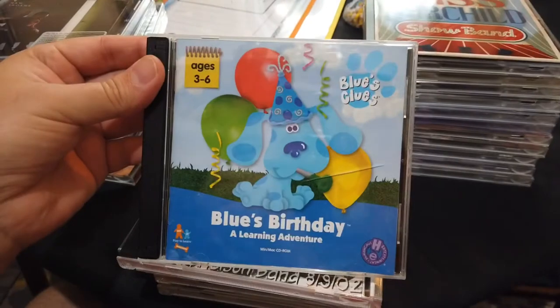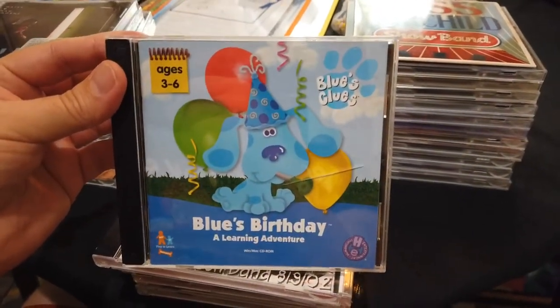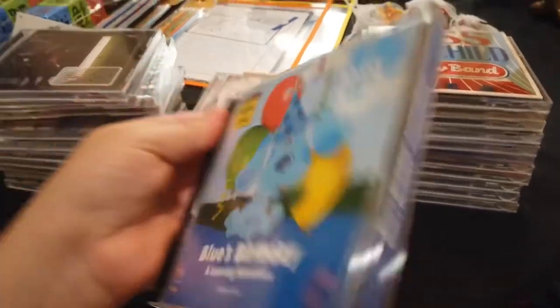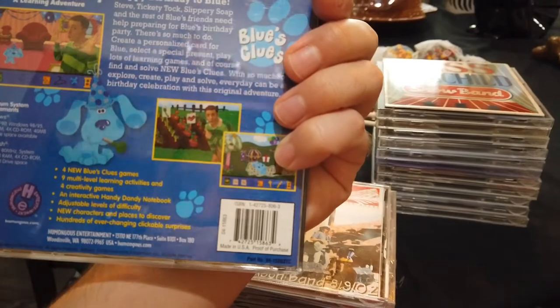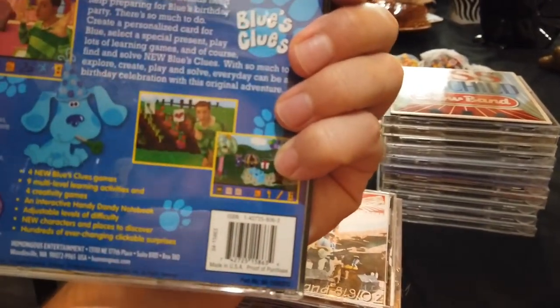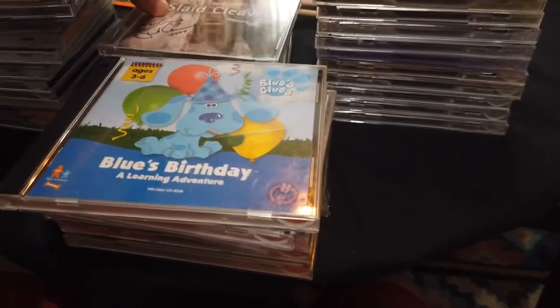Okay, y'all, of all the CDs, I think this one will go for the most. Blues Clues Birthday, A Learning Adventure. It's a two-disc set from, when was it? Anyways, oh, 1999. So it is vintage, and it goes for about $30. I probably just said that.